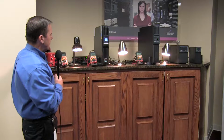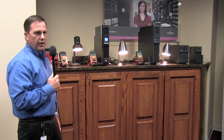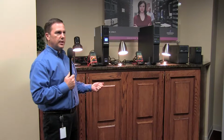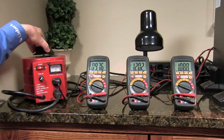So if you're looking for the optimum protection for your IT loads, there's absolutely no question that an online double conversion UPS such as the Liebert GXT4 is the best solution. If you don't have such a critical need for other equipment, certainly a line interactive technology can meet your needs, and it's really about what's best for you.